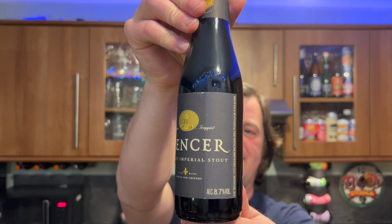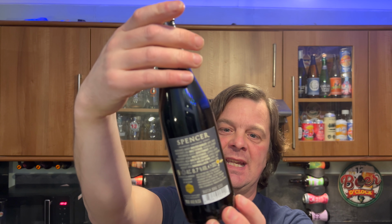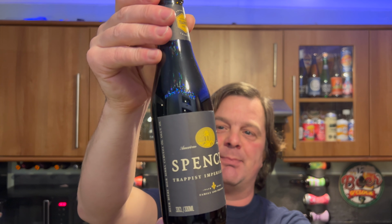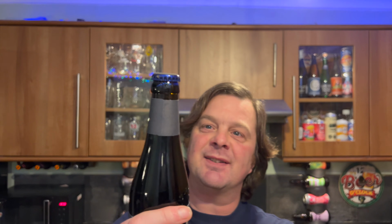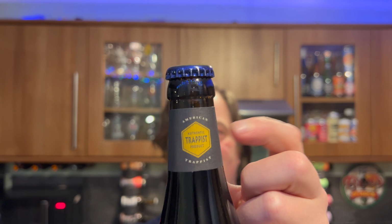Now I have a beer here today that I'm very excited about. It's a Trappist ale from a Trappist brewery. In America, there's not just a Trappist beer, but it's an Imperial Stout at the same time. How exciting can that be? A Trappist Imperial Stout at 8.7% ABV in a 330 milliliter bottle. It has the authentic Trappist product around the neck.